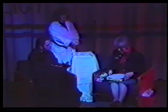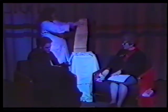Mm-hmm. We have gowns, and we have a disposable semi-permeable gown that we use, and we will have that demonstrated here by my lovely assistant, Igor. The gown is semi-permeable and protects the arms and the front of the person doing any kind of procedure that potentially would splash onto their clothing.